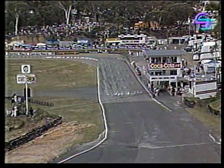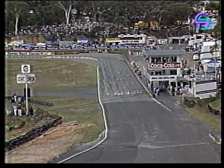And here he is, 5 laps to go, Mark Skaife. He's got a lead of 9.5 seconds. Gee, isn't that car quick? It's unbelievable.